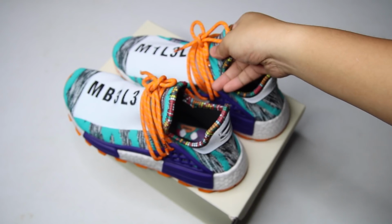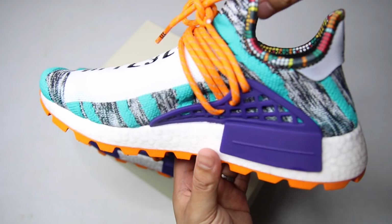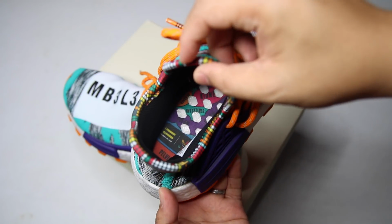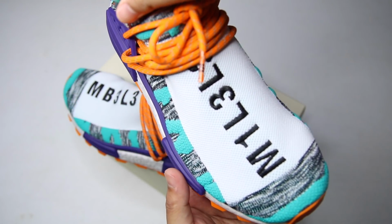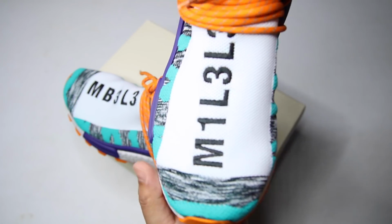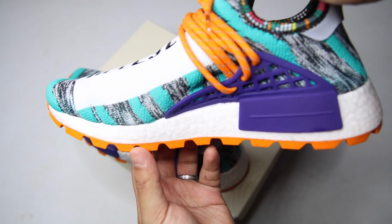Pharrell's inspiration in designing is derived from celebrating culture and spreading positivity. This edition is the Solar U. It showcases an East African vibe aesthetic. It looks strong and vibrant compared to its predecessors.